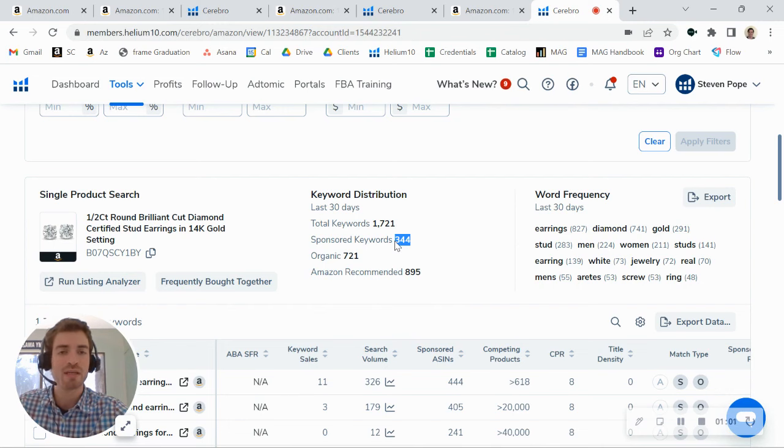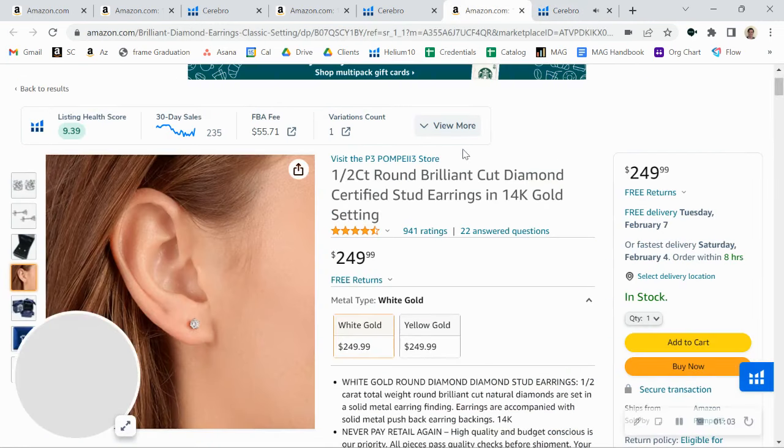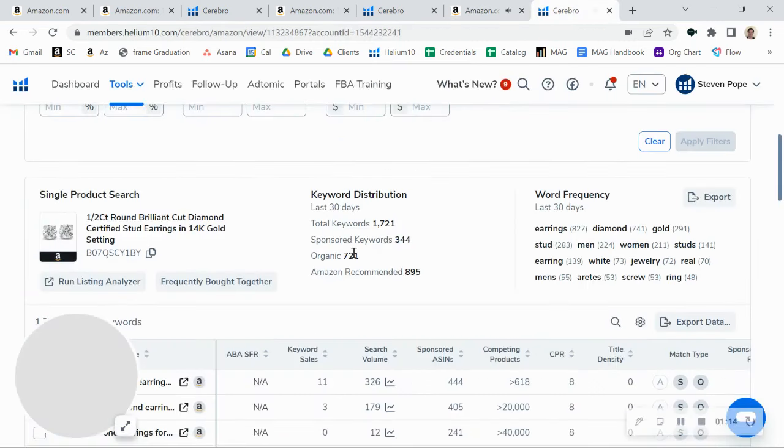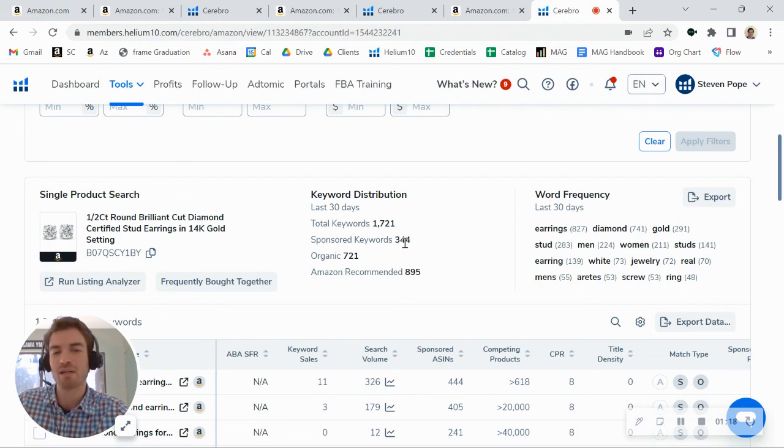But what I am seeing in this kind of category, and granted each product's a little different, maybe I'm not sure where you are pricing wise, but if you are more expensive, then maybe it can be a little more difficult to rank. But you still can really rank for thousands of keywords organically and run a lot more PPC.